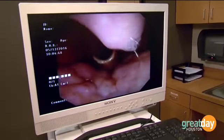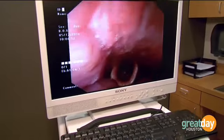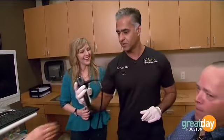You can see everything. Actually, if you look, you can see his epiglottis in the back of his throat and his little voice box. Oh my goodness. Before you couldn't even get the scope down that far. He had a very narrow airway. Wow. So that's James's throat.